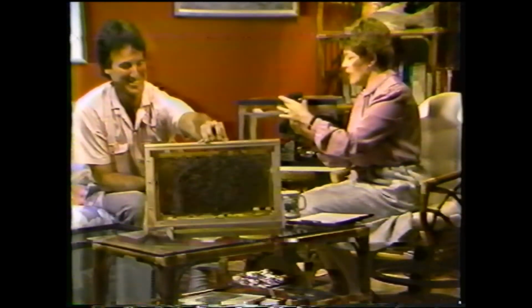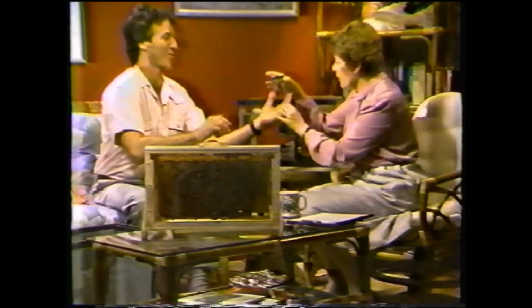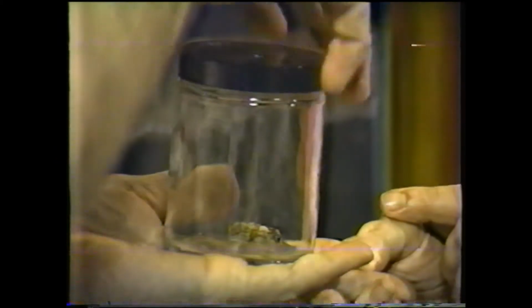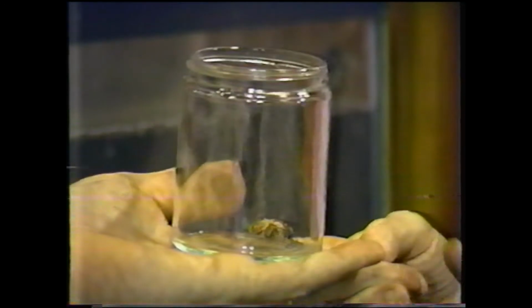You have some drones in here. You said they aren't too happy. What do you mean? Let me just see. Can I hold that? I was going to open it up. Wait, so I get away from it. I want to be sure. You're going to open this up? What if they fly away? Well, they're pretty timid. Bees typically are very timid when they're out of the hive, because they're really a social animal. Okay, now wait till I just get out of the way. There you go. Come on, fly.